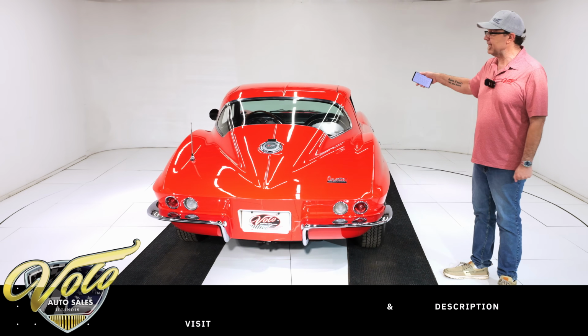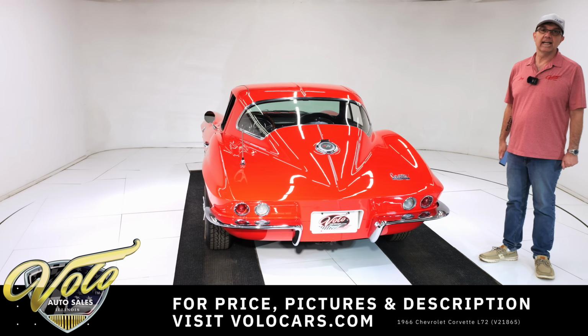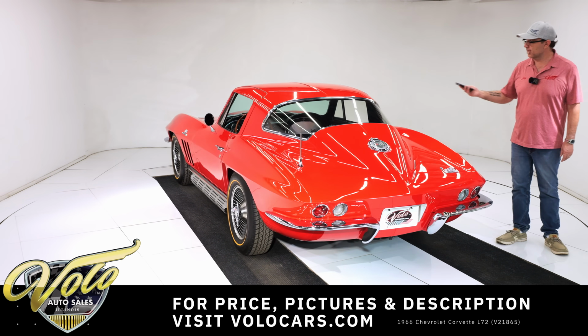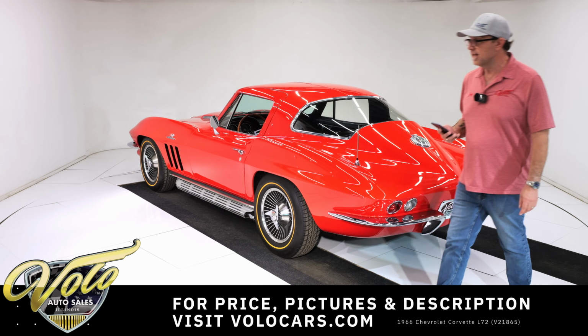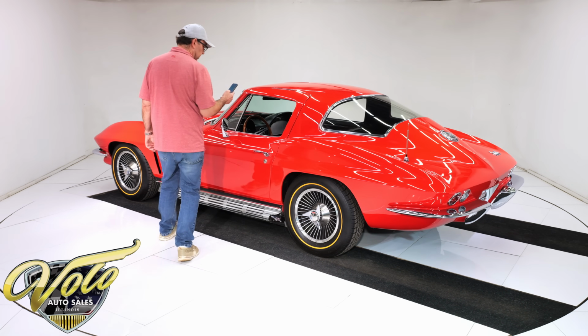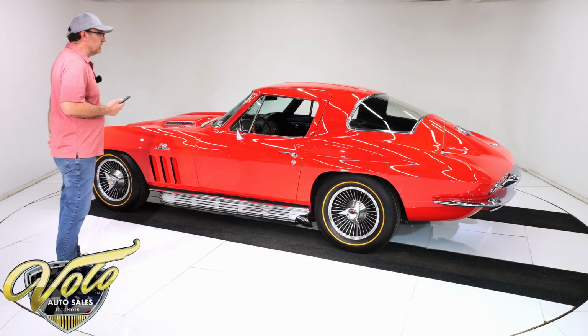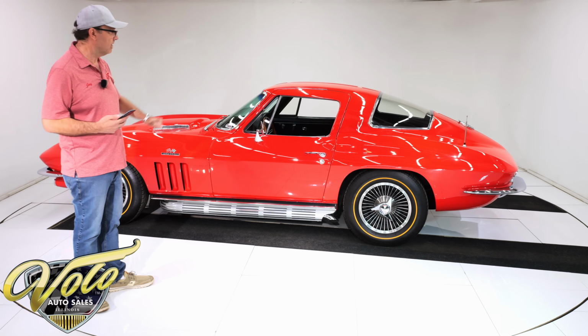It has a heavy duty M22 Rock Crusher 4-speed. It's a Muncie 4-speed, and that's the heavy duty one. We even replaced the gear in there because the speedometer was 7 miles an hour off, to make that accurate. That's the type of service we do. We did not restore the car, but we always try and improve upon them. It has a posi rear end. It's a 3.08 gear, so it's a nice cruising gear.